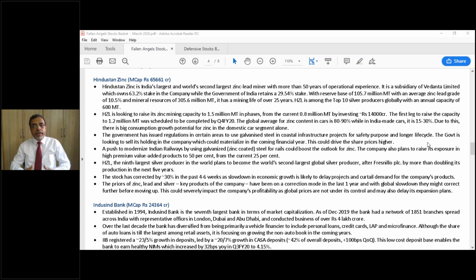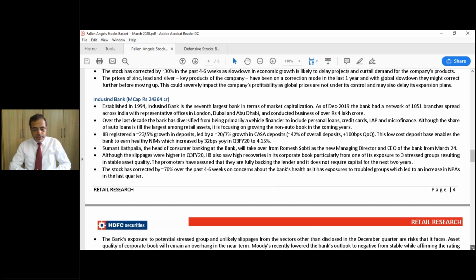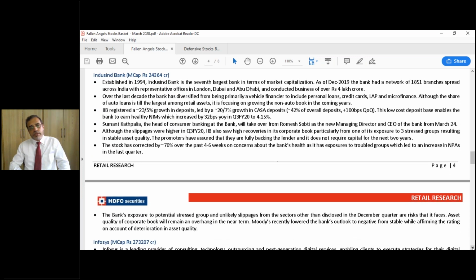Currently, Vedanta Group and Government of India are co-owners. Whenever the government stake is bought over by Vedanta, the stock price could see a revival. Plus, whenever the economy turns upwards, this stock could come back into favor. Next stock is IndusInd Bank. Now, with IndusInd Bank, there are a lot of concerns about asset quality lately.